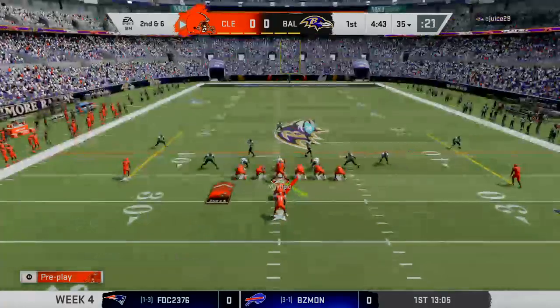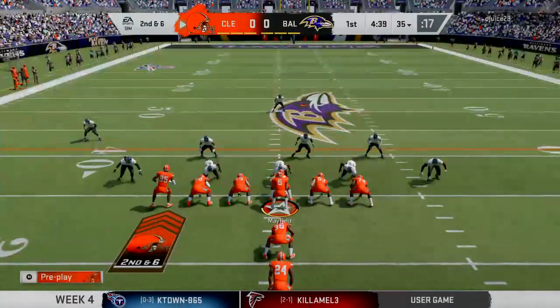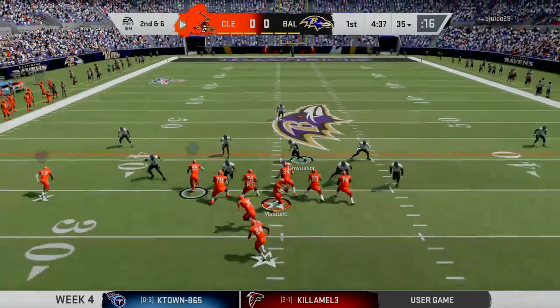Hey, tight end's right. Watch tight end. 3 down. Watch safety creep. Watch safety creeping. Safety's creeping.